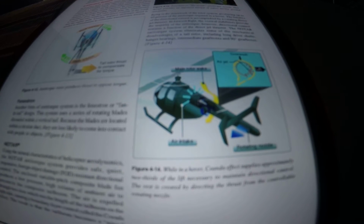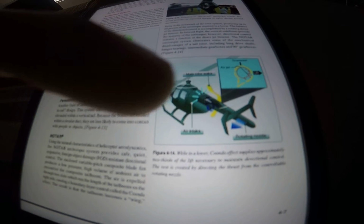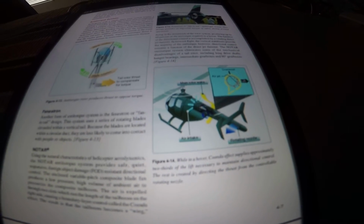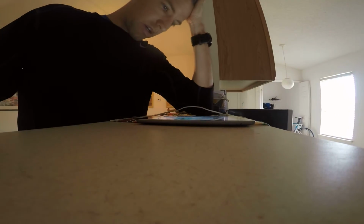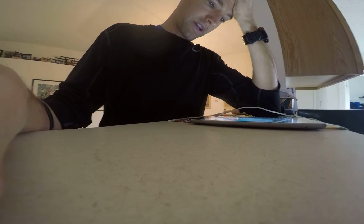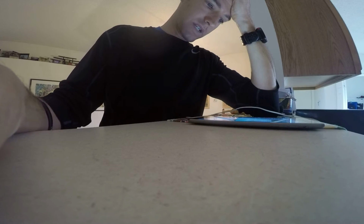So there's an air intake, and that comes kind of from the main rotor. Goes down the tail boom, and look, it shoots out the left side. Pretty cool. While in a hover, the Coanda effect supplies approximately two-thirds of the lift necessary to maintain directional control. The rest is created by directing the thrust from the controllable rotating nozzle.